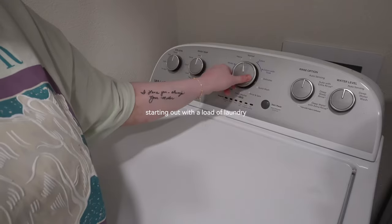It's currently now 2 o'clock, so for sure I'm gonna do some laundry, mop and vacuum the floors, so I'm gonna eat my lunch and then we will get to the cleaning.